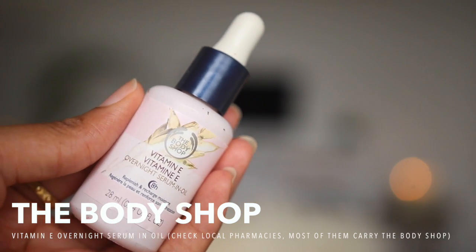The last thing that I wanted to show you guys here is this Body Shop Vitamin E Overnight Serum in Oil. The reason I'm showing you guys this is because most of you just ask me generally how I take care of my scar. If you guys have noticed, my scar has reduced a lot. If you're not familiar with my scar, I had a thyroidectomy in 2014. So I had a very prominent scar from it.